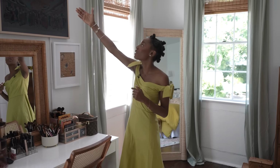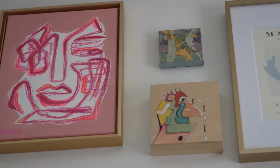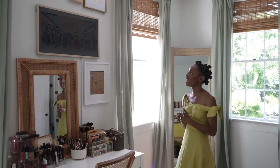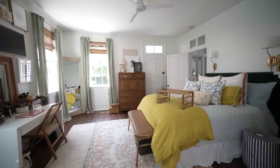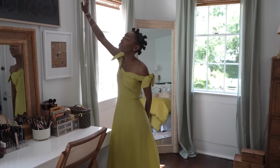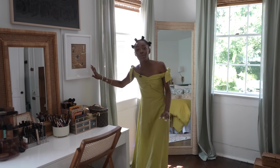I have some art from a local artist here named Carrie Davis. She makes these unique and fun faces. And I walked into Charleston Artist Collective and I was like, I don't know, the pink might be too bright. And when I put it in the space, I was like, okay, no, it's perfect. I have an original on this wall. I have a print from the internet on this wall, and I have a vintage tapestry on this wall.